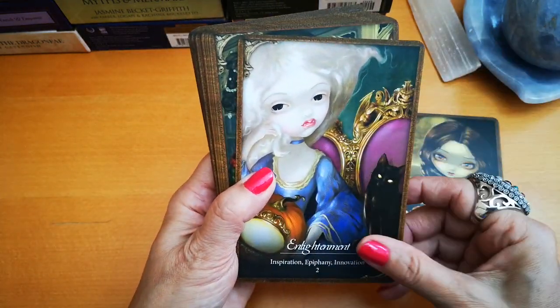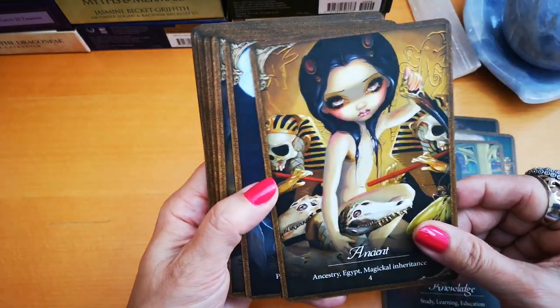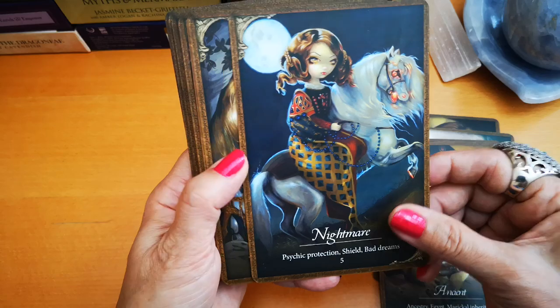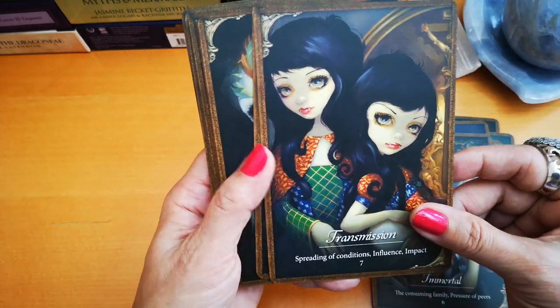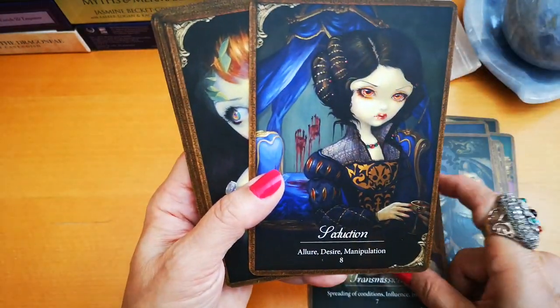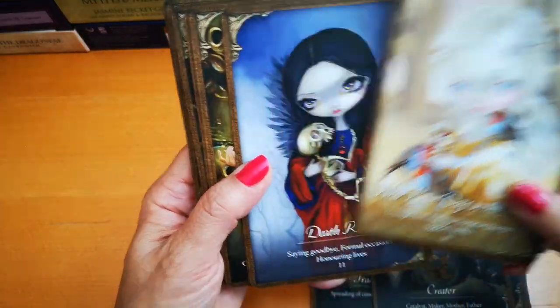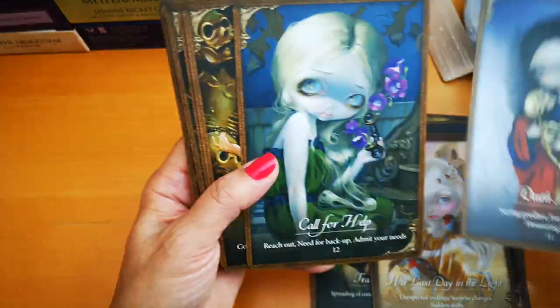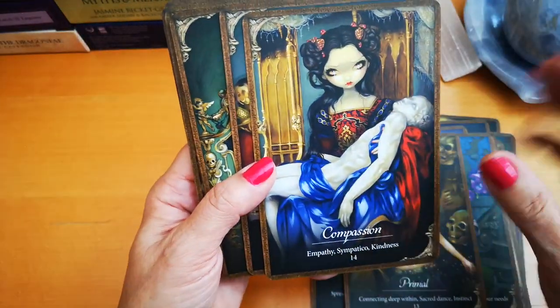You see, the quality is superb. It is matte, and I love the images, the keywords. This is also a favorite to me. Really, look at the artwork. The artwork is stunning. The images are so pretty. Lovely keywords. I really highly recommend this beautiful deck. I love all of her decks.